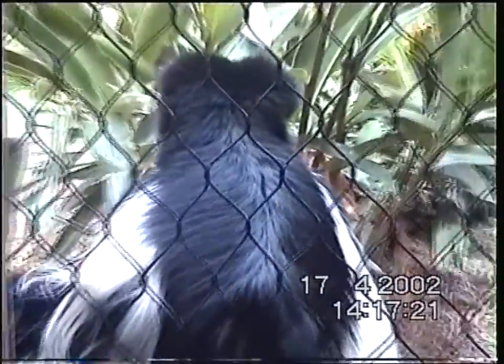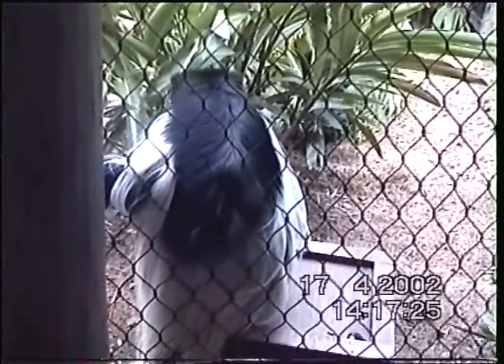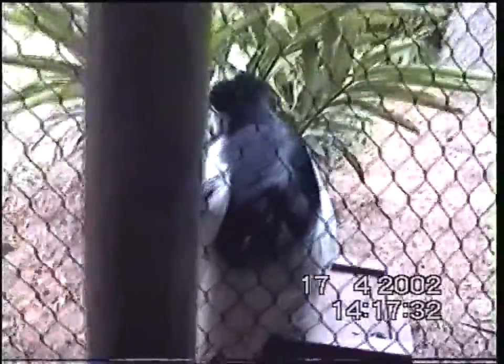Now the black and white colorless monkey has that beautiful fur, which slows its descent when it jumps from place to place. The tail is also used to slow their descent and to balance them. They live up in the trees and they'll jump from place to place.